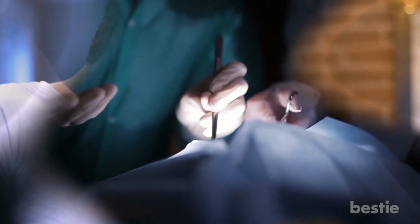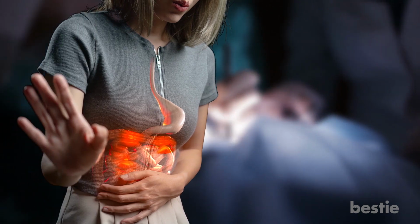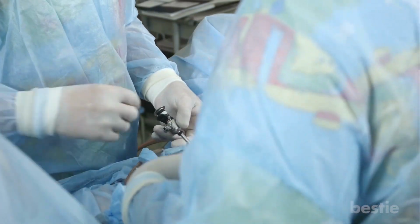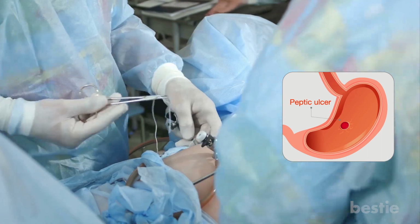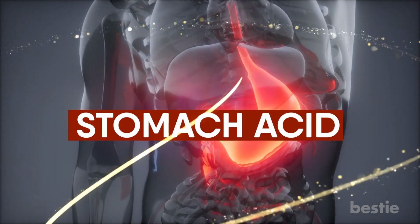If your ulcer doesn't heal, surgery might be the next logical step. This is especially true for ulcers that are bleeding or tearing through your stomach. They might even be blocking food from going to your small intestine. As you can imagine, the operation will be pretty messy. Not only will they have to get rid of the ulcer, they might also take tissue from the intestine and patch it over the area your ulcer grew. Sometimes they even cut off the nerve supply of the stomach to reduce the amount of stomach acid.